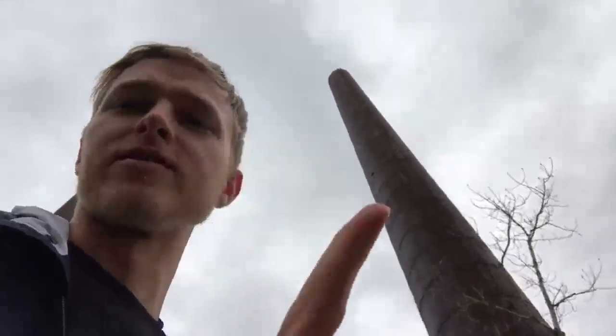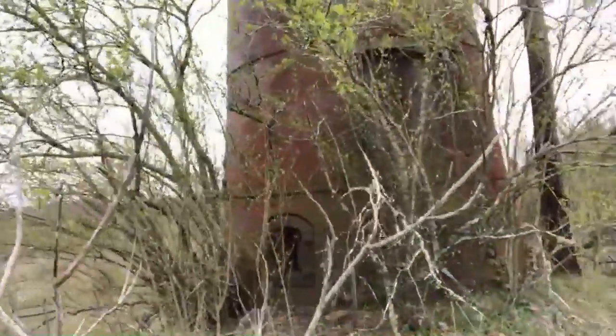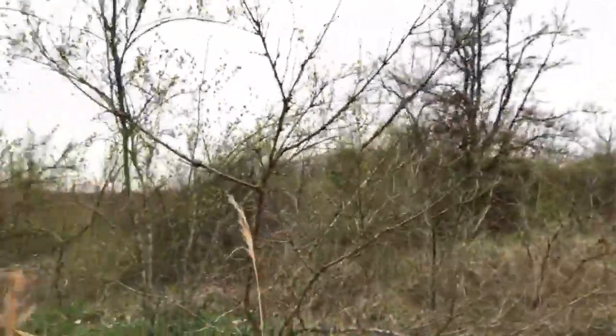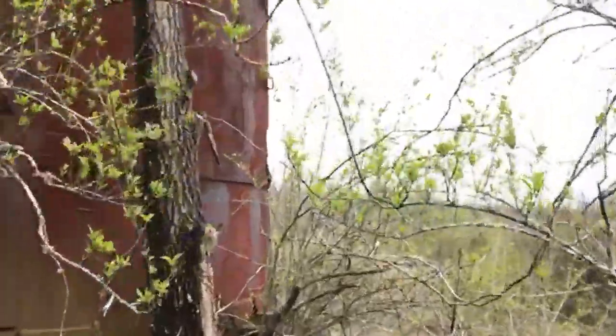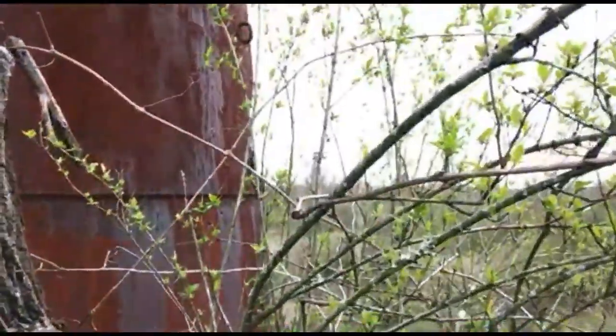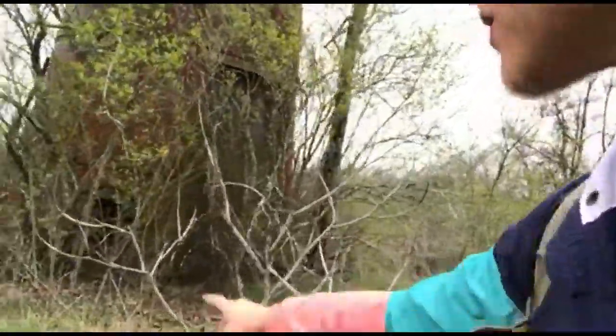Oh my god. There's a ladder on this thing. That thing is tall. Pretty cool. Trying to see if there was anything written on that brick. There's one big chunk of rust. So it looks like this is a furnace. Yeah, you can see the little opening there.